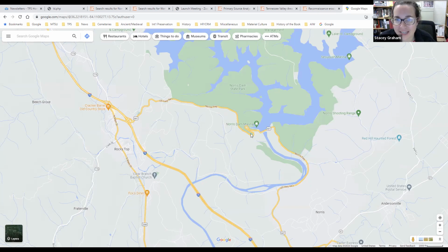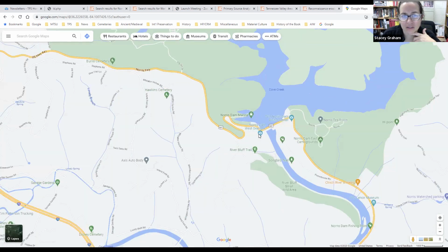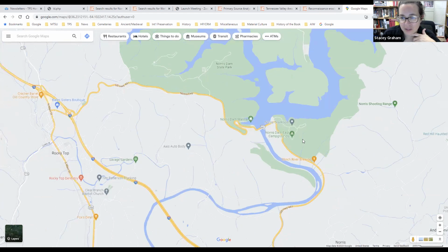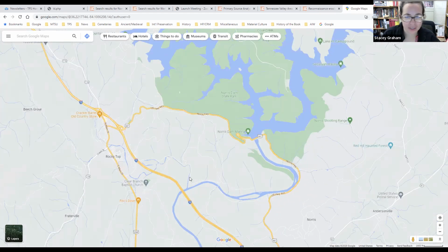So here's where the dam is. And so they can look at the historic pictures on the Library of Congress and think, oh, that's where it is on the Google map today. That makes it really immediate. And so you can think about, okay, what were the towns that maybe used to be here, but aren't anymore? And what are the towns that are still around here?